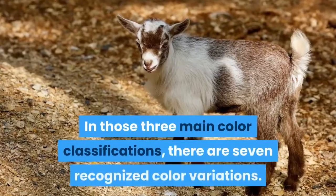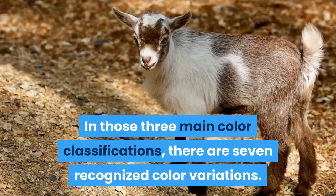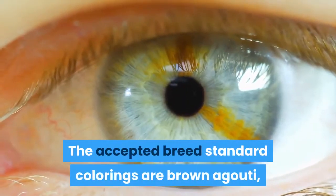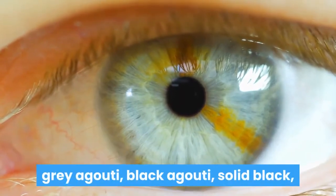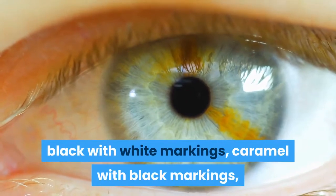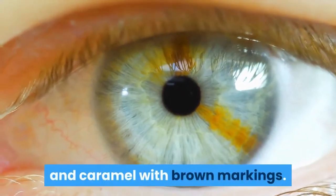In those 3 main color classifications, there are 7 recognized color variations. The accepted breed standard colorings are brown agouti, gray agouti, black agouti, solid black, black with white markings, caramel with black markings, and caramel with brown markings.